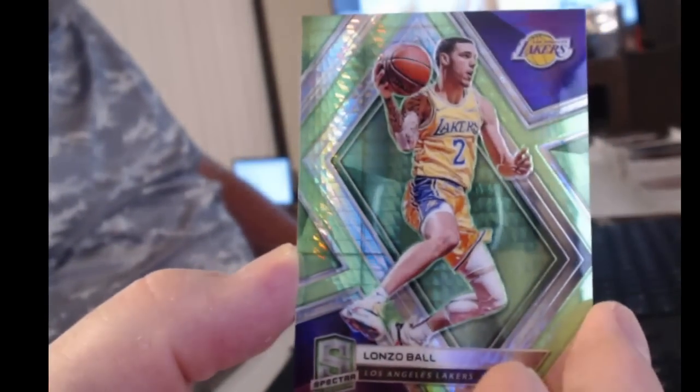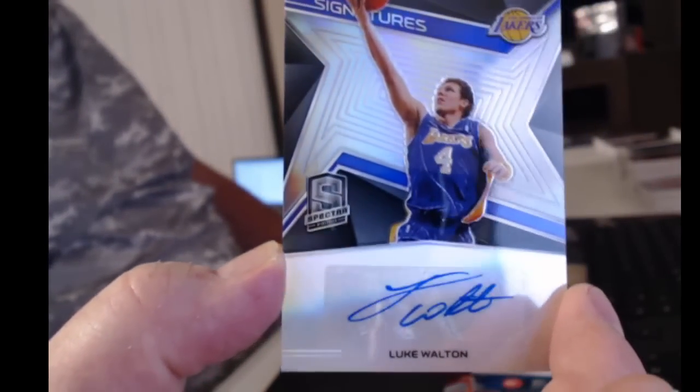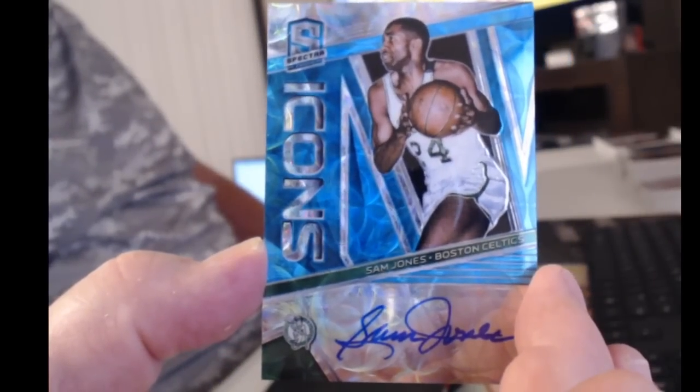All right, box number 20. Caris LeVert. 49, Lonzo Ball bag. Super duper ball bag. Jersey relic, Omari Spellman. Wow, lucky person who had Luke Walton, getting two autos of your hero. Let's keep the Celtics old timers going. Number to 60, one of 60, Sam Jones.